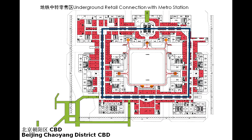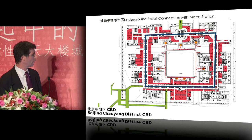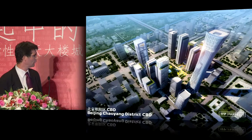And this was what we had proposed. We wanted to connect the towers below ground at least. There was a vision that these would all become headquarter buildings and therefore not a lot of opportunity for retail. But we created this below ground network and also made sure that MTR connectivity is achieved.